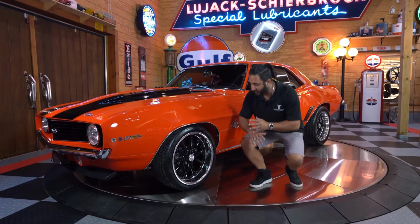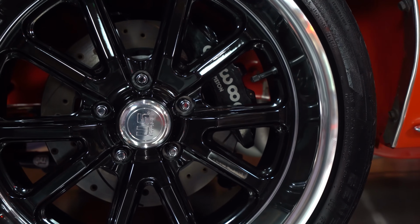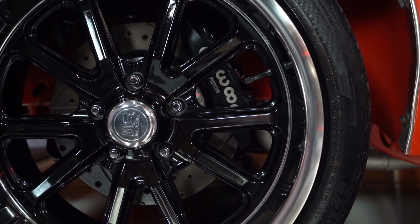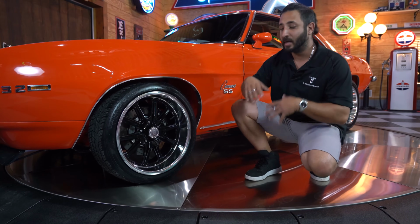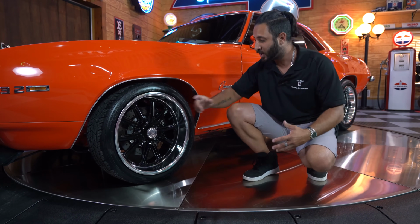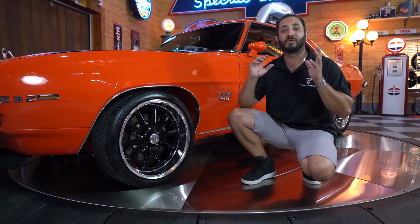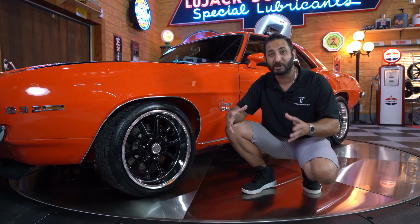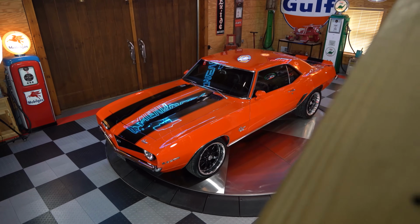But what I really like about that is the Wilwood 6-piston brakes on here. Now, they are a gloss black with the white lettering, and then you have the gloss black with the wheels with the polished lip, just giving it an extra touch. Got the chrome lug nuts, chrome center cap. This vehicle is just really well put together. If you're looking for a car that's got high horsepower and it looks good and it's gonna stand out, this is the car for you.